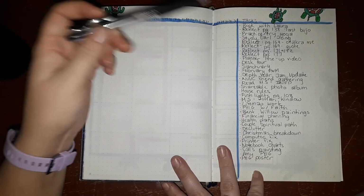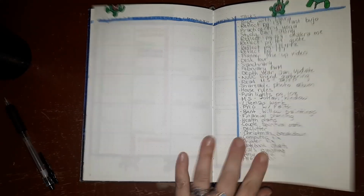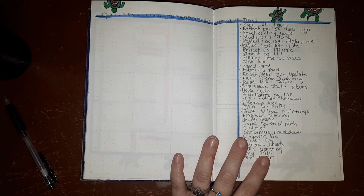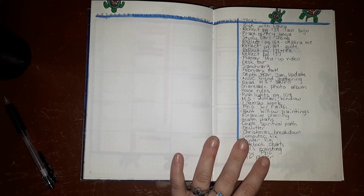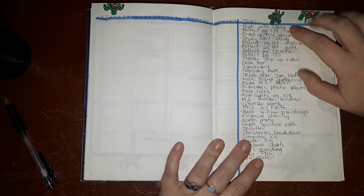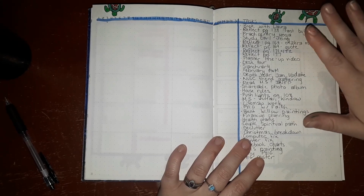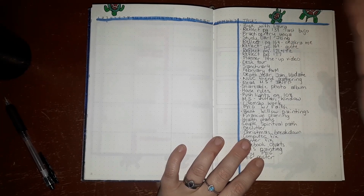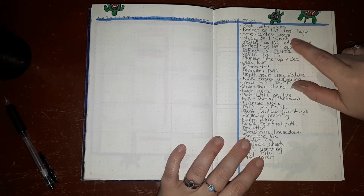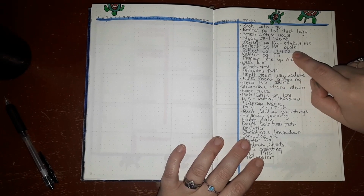And this is where I decided to write on a monthly schedule all of the things, not my appointments, but the things I want to do. Like I have my February plan with me here. I wrote in all the things I want to do that refer to information in my previous bullet journal, so that information doesn't get lost. I have all of the videos I plan to do for the month of January.